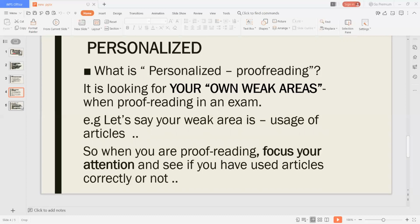All right, so this was the 3rd tip that I had for you. The first one was for collocations, the second one was adding variety to your essay, and third one was making the proofreading personalized to your mistakes, and then looking for any kind of mistakes that you might have made.